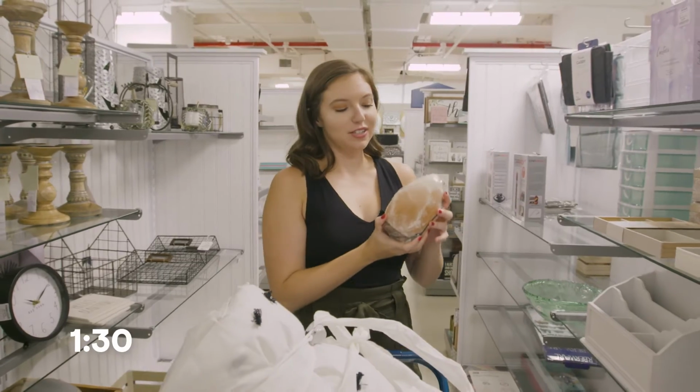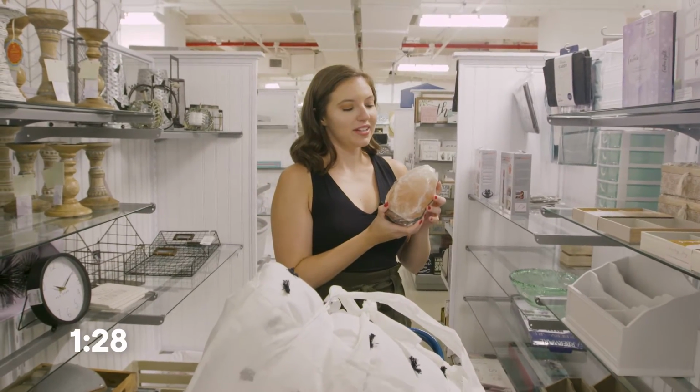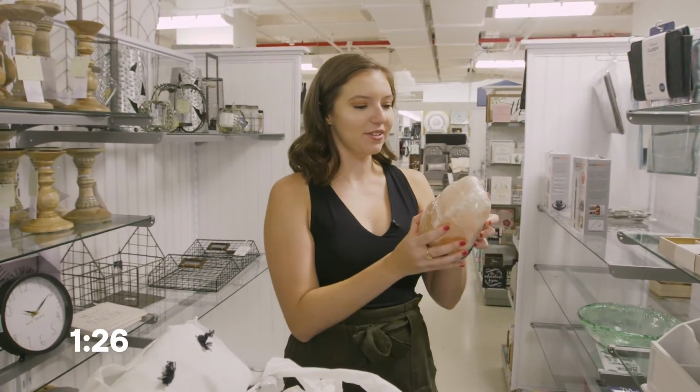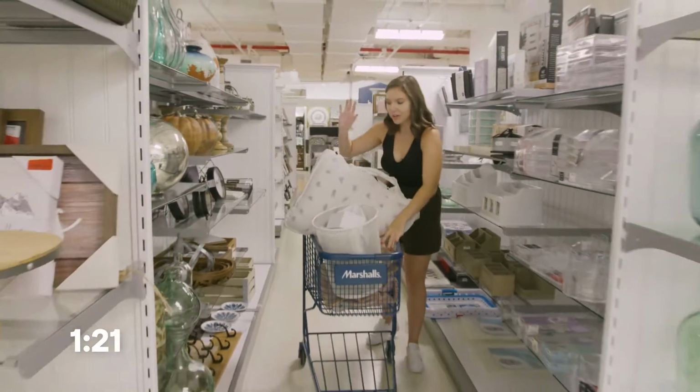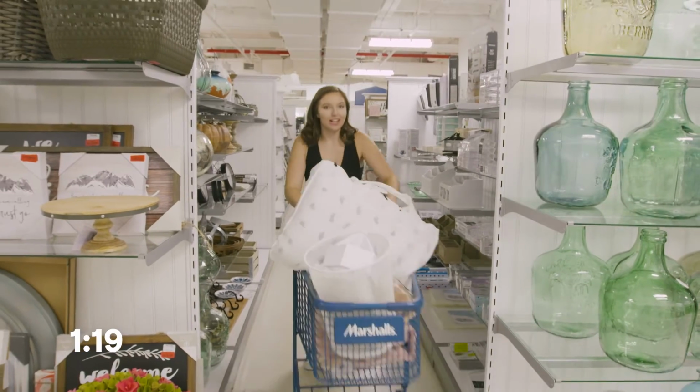Okay, there's no price on it, so should I do it? It might put me over, but it's just so cute. Okay, whatever, I'm doing it. I'm going for it. If it puts me over, I deserve it. Okay, got a race to check out.